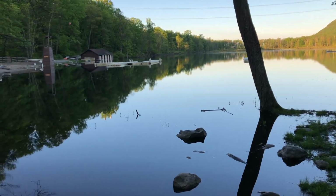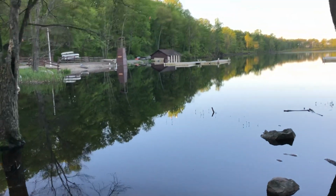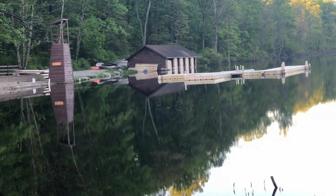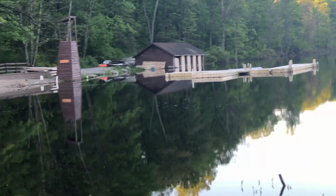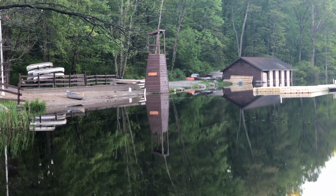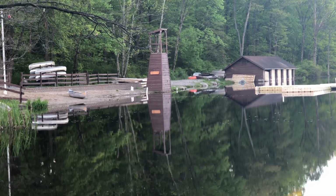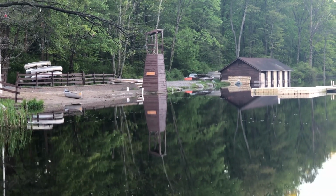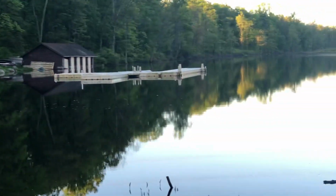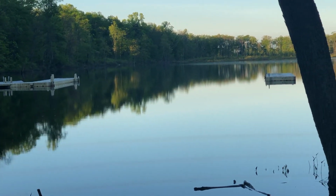It's beautiful here. There's just so much to see. And this is the boathouse over there. That's not the original. That is not the original stand that you saw in the film. They've enclosed it now. I think they may have rebuilt it since then too. But this lake is awesome. It just has a lot of really nice scenery.